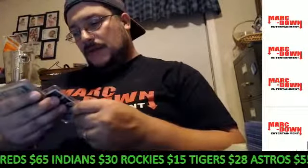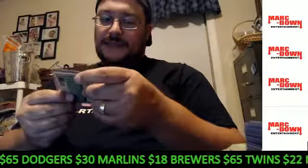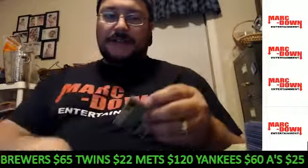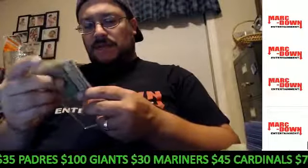Got a cool third-year O-Pee-Chee George Brett. That's pretty cool. Soft on a bunch of the corners. This one looked like it rattled around in here quite a bit too. Let's get that in a top loader. So I've got some work to do. Get an idea of what these cards would go for.